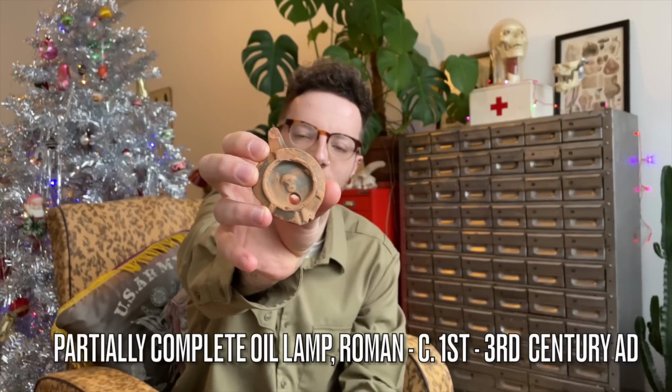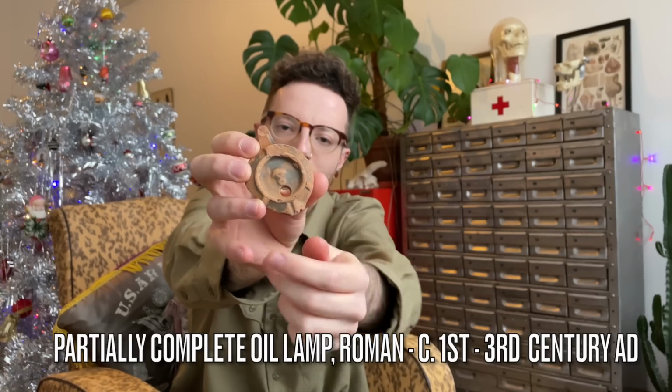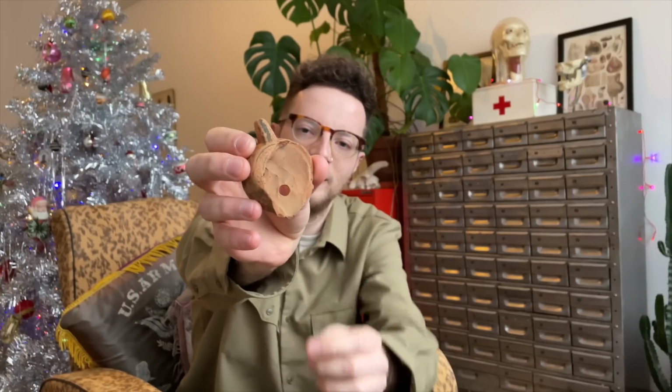So it's partially complete, so it would have had a little handle here and a nozzle here where the wick would have gone, and it's a bit broken at the back, but that does incredibly allow us to see the fingerprints of the potter, where they kind of smoothed the wet clay into the two-part mould almost 2,000 years ago, which is incredible to me.